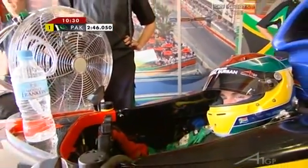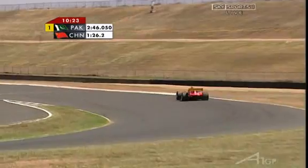No, that's right. But I asked him how he was managing. He said it's okay, but it is very painful when he has to use the clutch. It is his left foot. Thankfully, as he said, it's not his right foot.